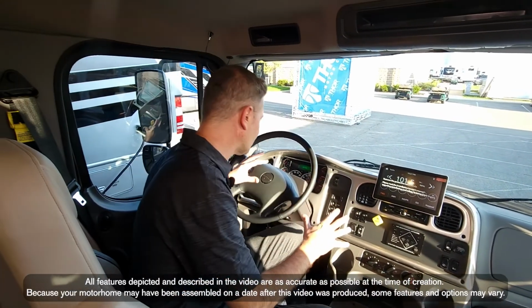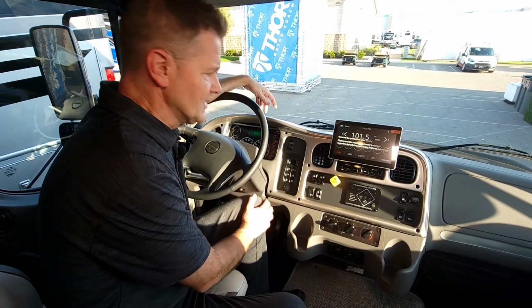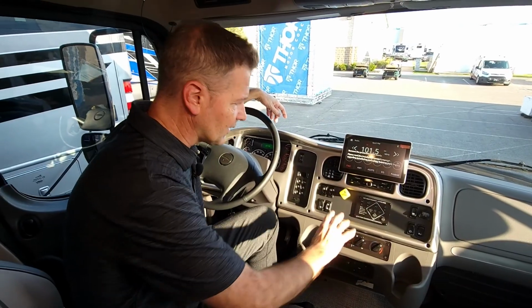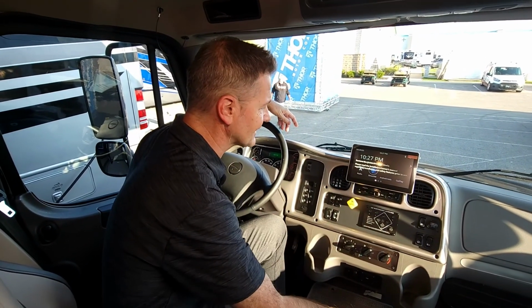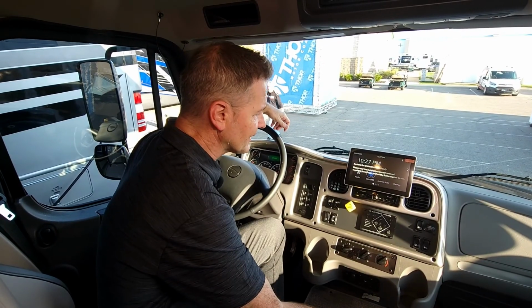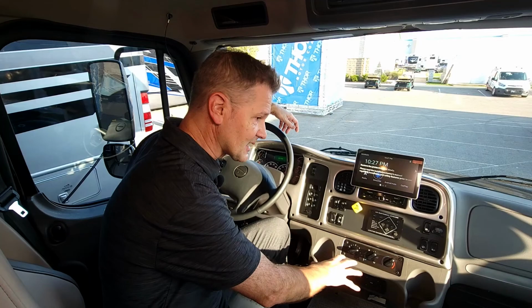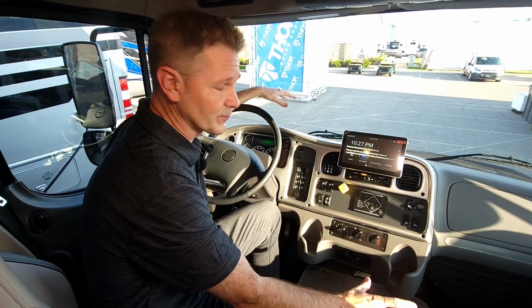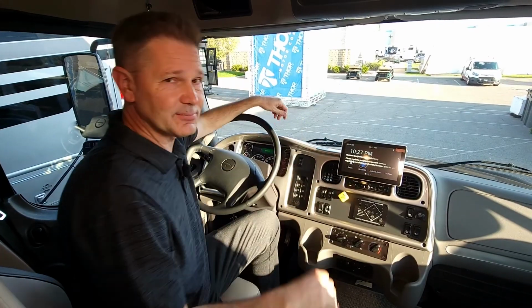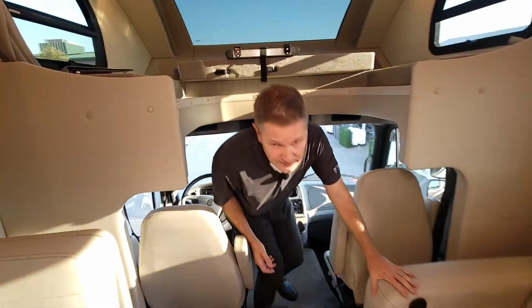All your gauges and buttons are here, your transmission, power windows, you have remote mirrors, all the outlets, your radio, everything you need, Sirius XM satellite radio, Apple CarPlay, Android Auto, one-touch leveling jacks, cup holders. Great place to spend some time when you are on the road. When you are at the campsite, let's take a look around the interior, because this is really an amazing setup.